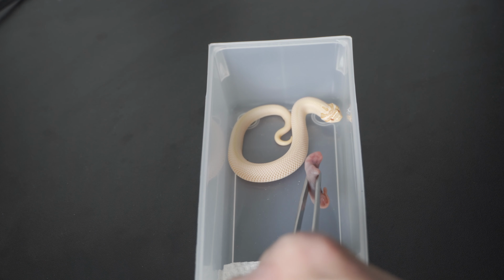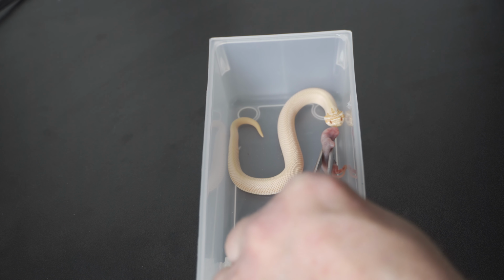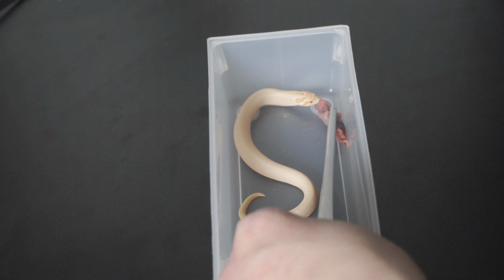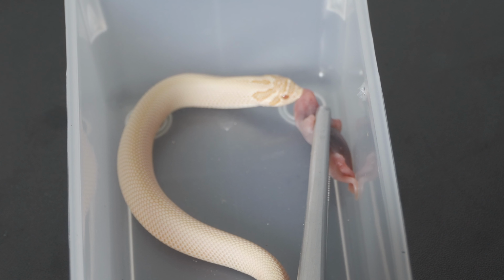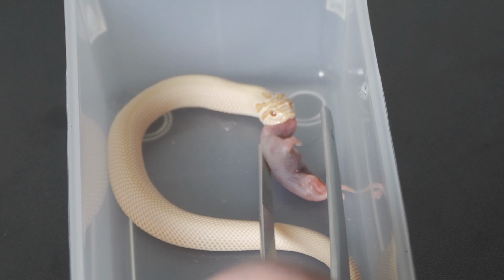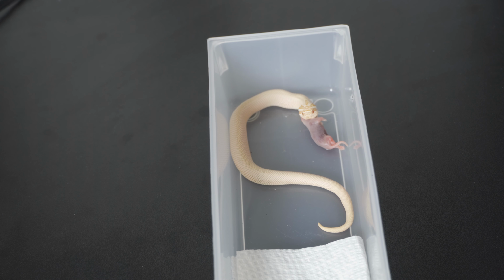Very bright. She's a little hisser. Here we go, and she's going to eat it now. I can just tell by the tongue flicks and by her head positioning. She's coming to the pinky now, not away. You gotta be very patient when you feed babies for their first or second time. There she goes. Be very patient, guys. You're going to have ones that bluff, strike, hiss. Be patient. That's all.